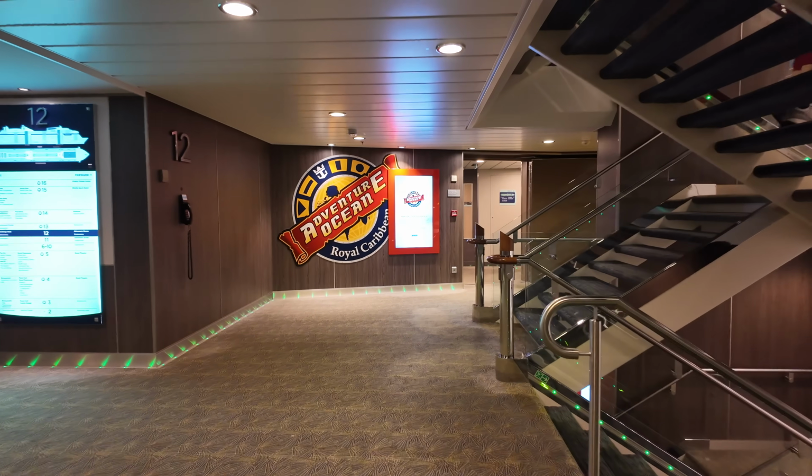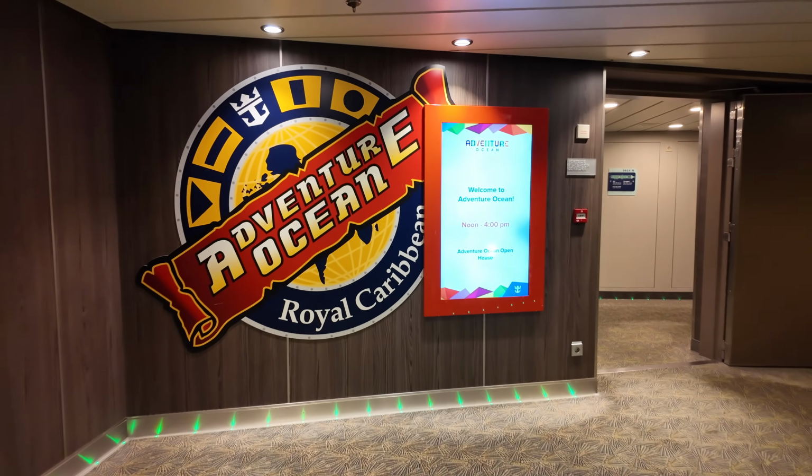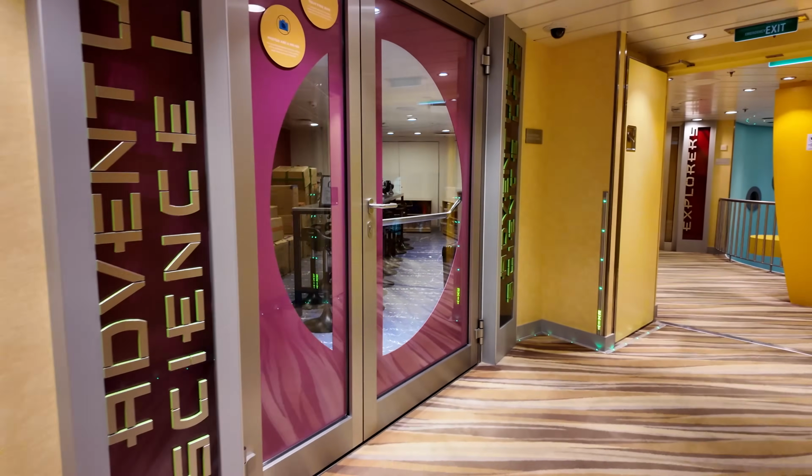Royal Caribbean really know how to look after families, so as you'd expect, their kids clubs are very popular. Kids from 6 months right up to teens all have custom activity programs and dedicated spaces.